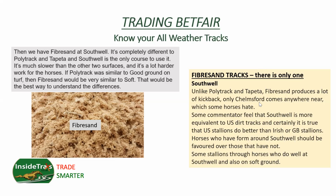Chelmsford gives some kickback, but compared to Fibresand, that's not really it. And a lot of horses really don't like the kickback. Some commenters say it's more equivalent to US dirt tracks, where the foot of the horse goes in quite deep. So we're really talking about certain horses with certain actions that do well here.